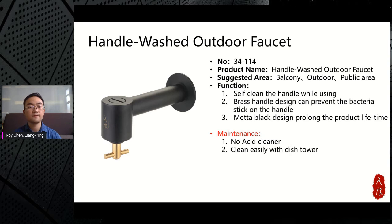And this product is good to put in public areas and outdoors, because we may say the sensor faucet is much better than this product. But outdoors, in the park, directly exposed to the sun, the sensor faucet is not suitable, because it needs a battery or electricity, and the sensor is really sensitive and will break easily and be affected by weather conditions.